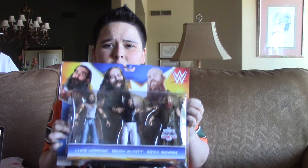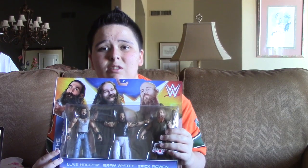And then last but not least, they do sell these in 3 packs. There's not many of these. You usually find them at Kmart only. These 3 packs. They had the Shield, which I never was able to get. They have the Wyatts. I know recently I saw a Brock Lesnar, John Cena, and Undertaker one. I've seen others, but yeah, they do have the 3 packs.